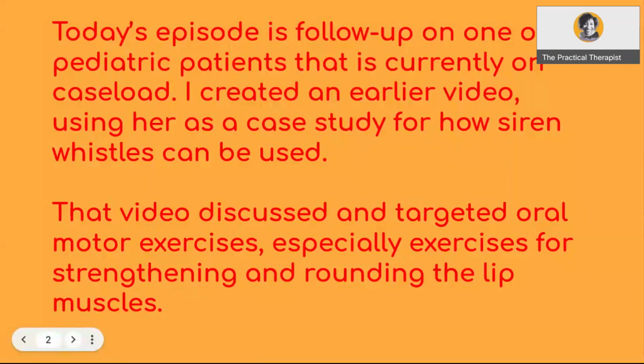Again, I created an earlier video using this particular patient as a case study for how siren whistles can be used. In that video, I discussed and targeted oral motor exercises, especially exercises for strengthening and rounding the lip muscles, since this patient has weak lip muscles and weak lip strength due to her diagnosis of Down syndrome.